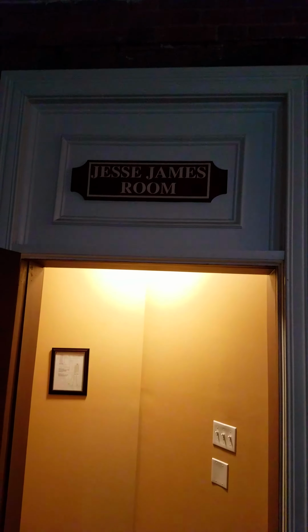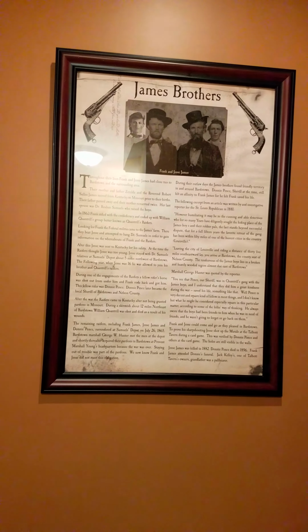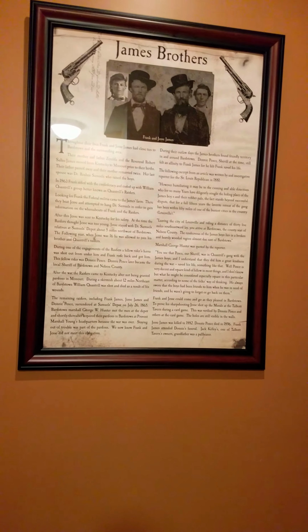This is the Jesse James room as we're going into, and the reason they call it the Jesse James room is because the James brothers were, we talked earlier in a video about the jail, some of the ones that were escorted through the tunnels from the jailhouse over through it.